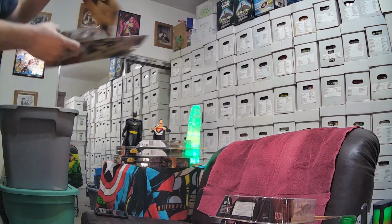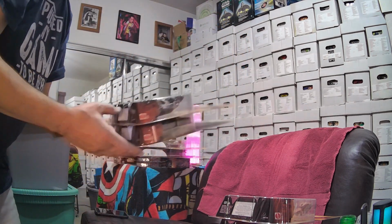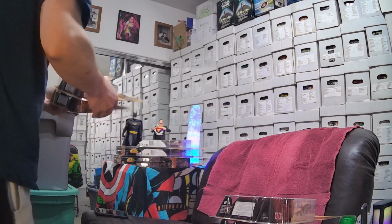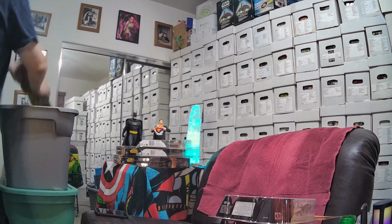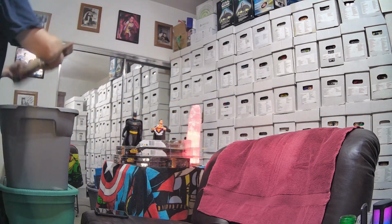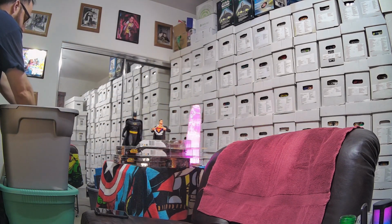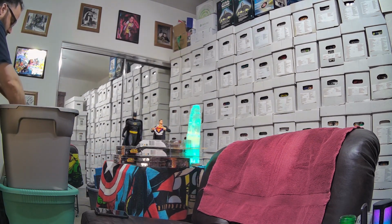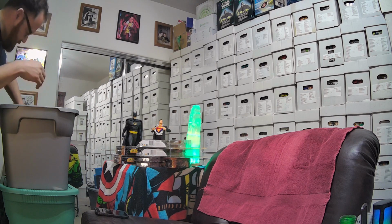A couple more Batman. We got here, I got Battle Gear Batman. I feel like I'm on Whatnot trying to sell shit. And the Ninja Bruce to Batman. But I'm not selling any of this stuff. This is my collection. And I love it. No, okay. Let's try to put some of this back in before any of it falls over. I don't need pictures of this for anything. I should have taken a picture of it before I took everything out. That would have been smart, though, right? Yeah, that one's yellowing just a smidge.